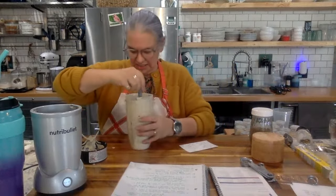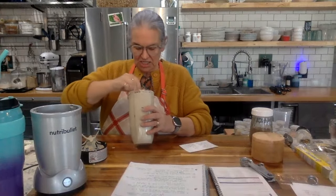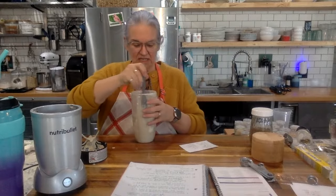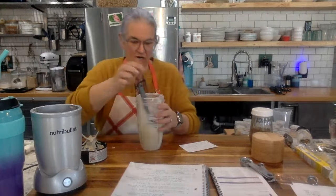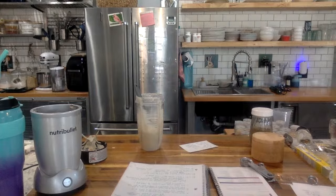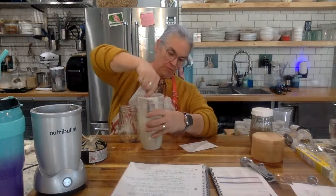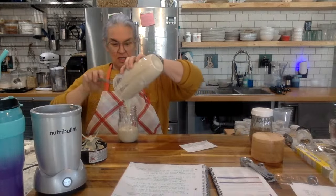It's going to need just a little bit of a mix because some of the stuff sat down at the bottom, and that's all right. But what I'm going to do is just dump this into, I forgot to grab my jar. Hang on just a second. So I'm just going to pour this into my jar.